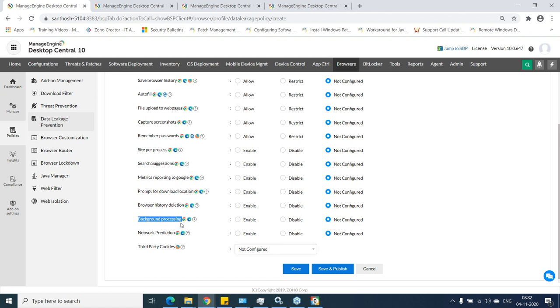Right, those are a couple of things when it comes to the browser security. There are a lot of other options, things like threat prevention. If you would like to have threat prevention enabled, things like validation of certificates, blocking websites with excessive ads, phishing filters, flash restriction, all those things are available.